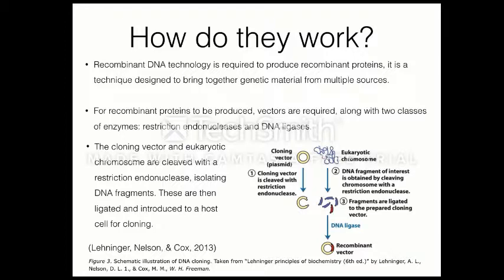Two classes of enzyme are critical in recombinant DNA technology: restriction endonucleases, whose job it is to recognize and cleave DNA at specific base sequences, and DNA ligases, which join or link fragments of DNA molecules together. Specialized vectors are required to necessitate restructuring of the foreign coding sequences.